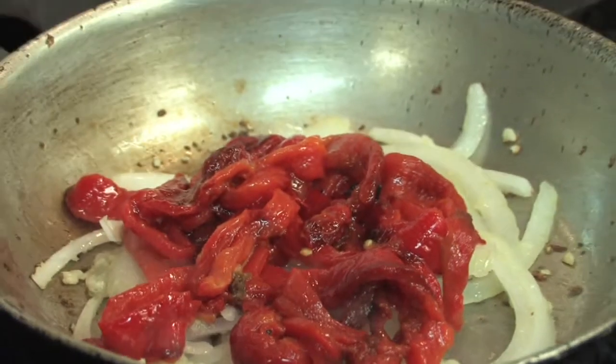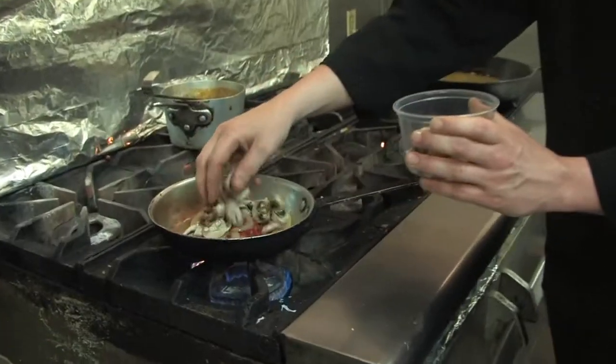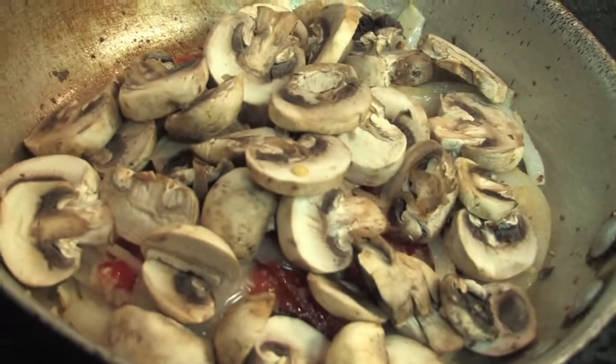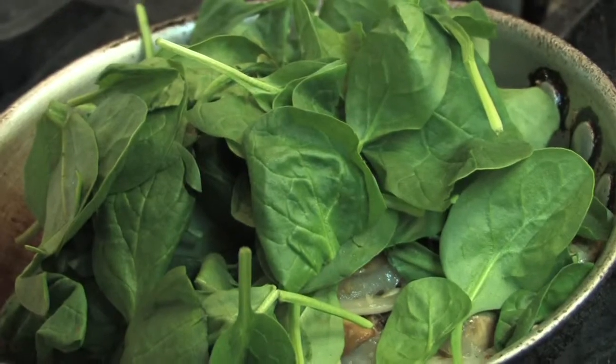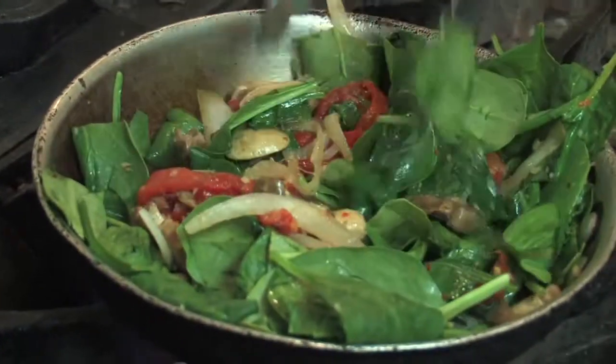I love roasted red peppers. They're just so good. Besides just looking good. Yeah. Not only they look good, but they taste good. They deliver on all fronts. Next we'll add the mushrooms. Any mushroom will work. Here at Alfalfa, they use whatever they can get locally. Finish it off with a little bit of spinach. And while that might look like a lot of spinach, it's going to shrink down pretty quickly as it gets sauteed. All right, and this is just about ready.